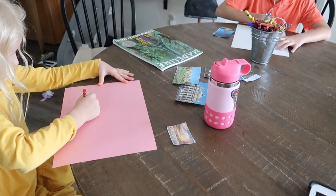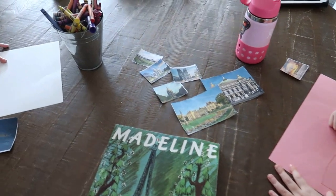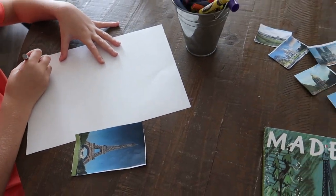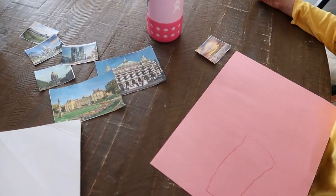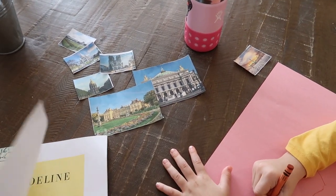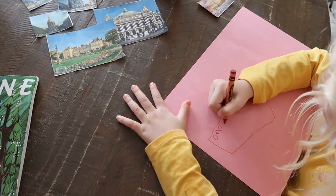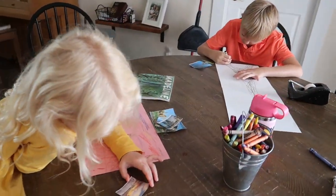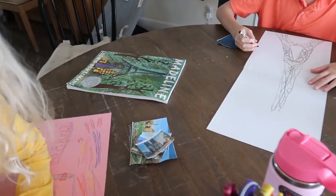All right, so the kids are now trying their hand at their own architectural drawings. They took a peek at some of his drawings and picked their own picture from what we printed out and then decided which one to do. So they're working on it right now. Nice.